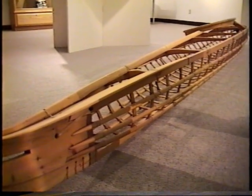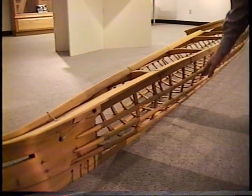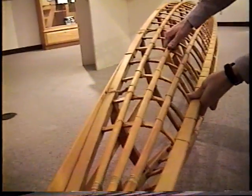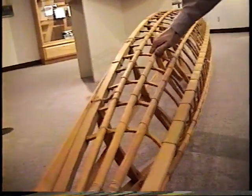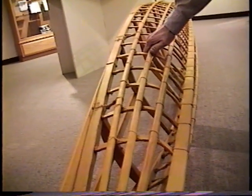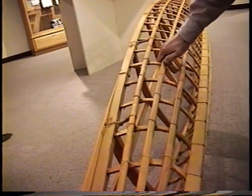These ribs are mortised into the gunwales? Yes. It's about 30 ribs on this kayak. Wow. A lot more than the Greenland kayak. Correct. Many, many more.